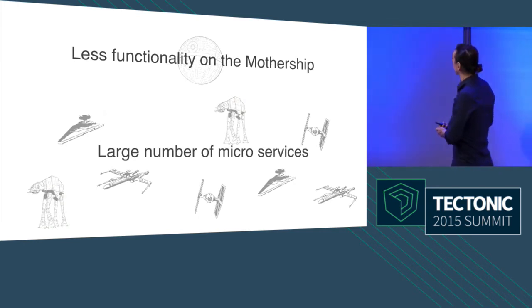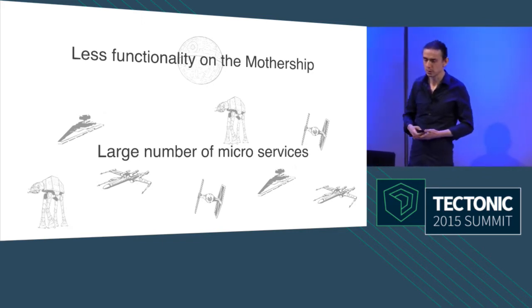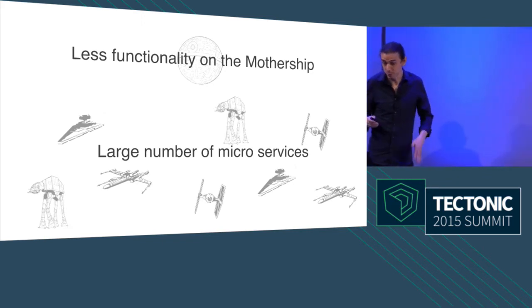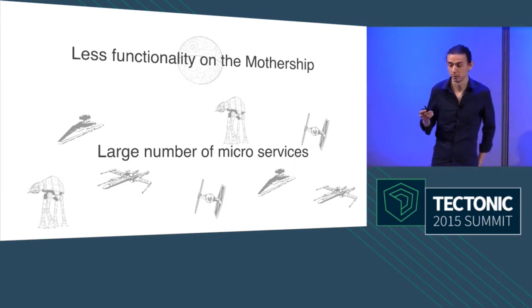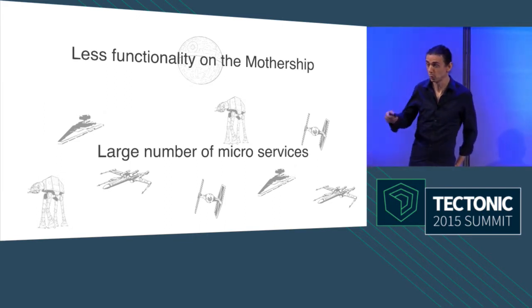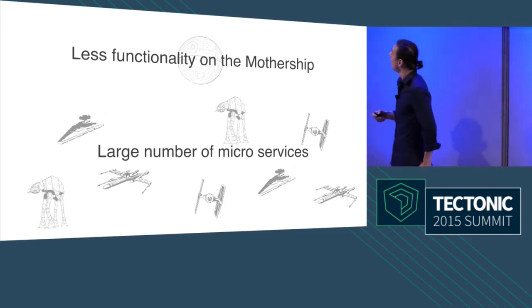And we ended up building a huge amount of them. At this stage, we have hundreds of microservices. The functionality of Mothership, and Mothership still exists, by the way, even after many, many years developing code to move functionality away from it. We still have it.